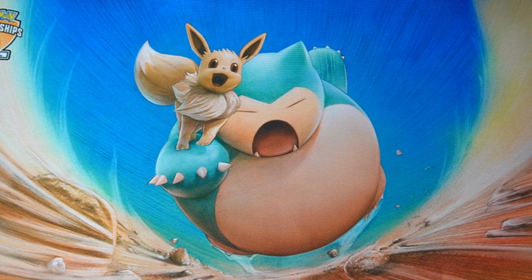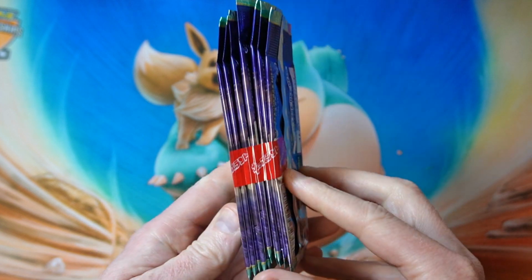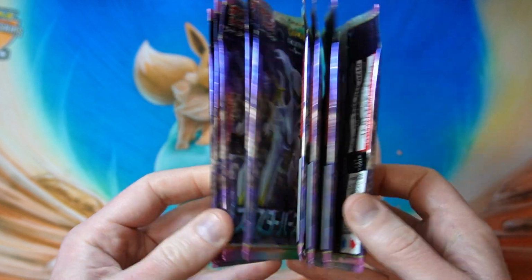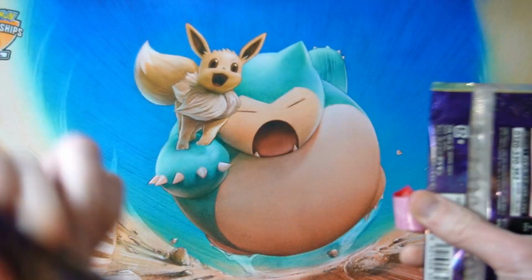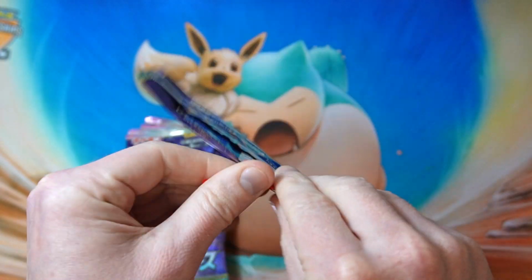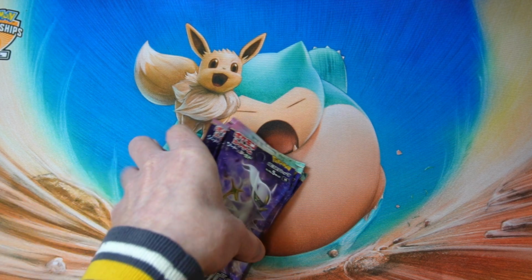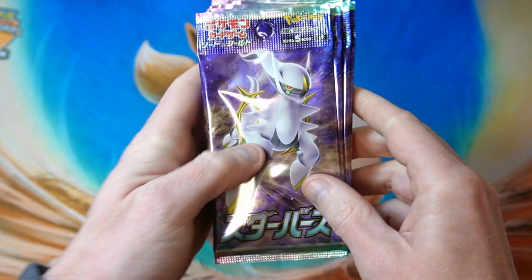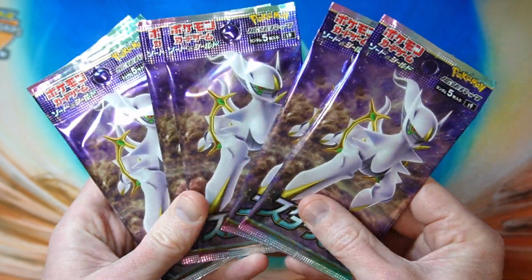What is up, everybody? Hungry Kabigon here. I've got some more Starburst packs today. They only let me buy 10 at this shop, so we got 10. Depends where you go, but there are still pack limits enforced at a lot of places. It's fine if you want to buy VMAX Climax, because they have a 10-pack limit, but that is one box. But for Starbirth, we only get a third of a box, unfortunately.